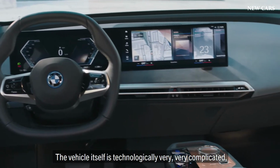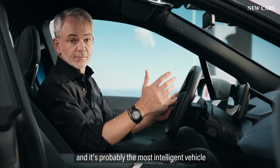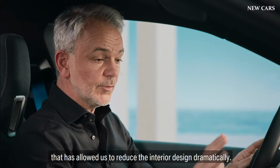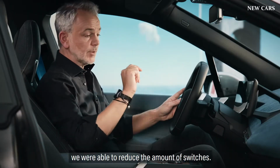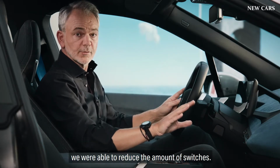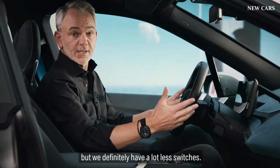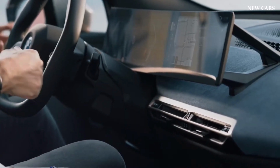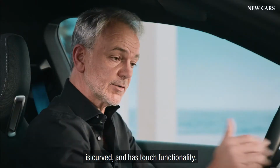The vehicle itself is technologically very, very complicated, and it's probably the most intelligent vehicle that BMW has ever built. But it's exactly this kind of technology that has allowed us to reduce the interior design dramatically. So what we've done is we were able to reduce the amount of switches. We're not switchless, but we definitely have a lot less switches. Things like ventilation have been minimized, and the screen indeed has grown in size, is curved, and has touch functionality.